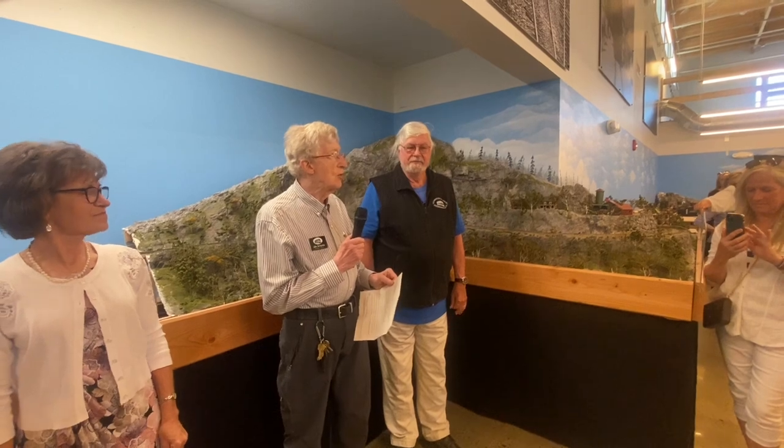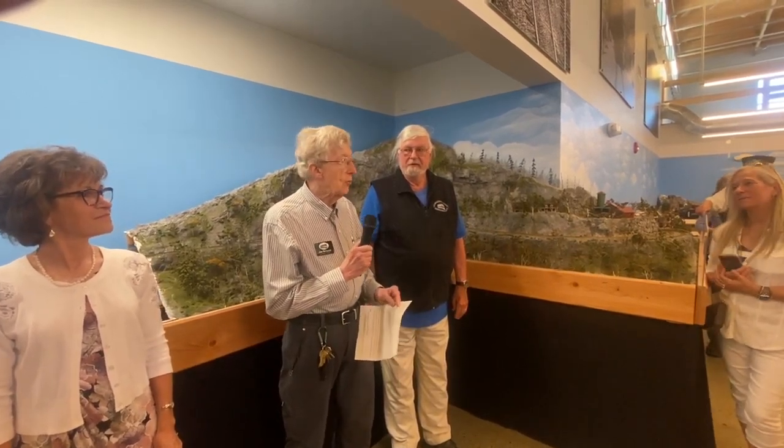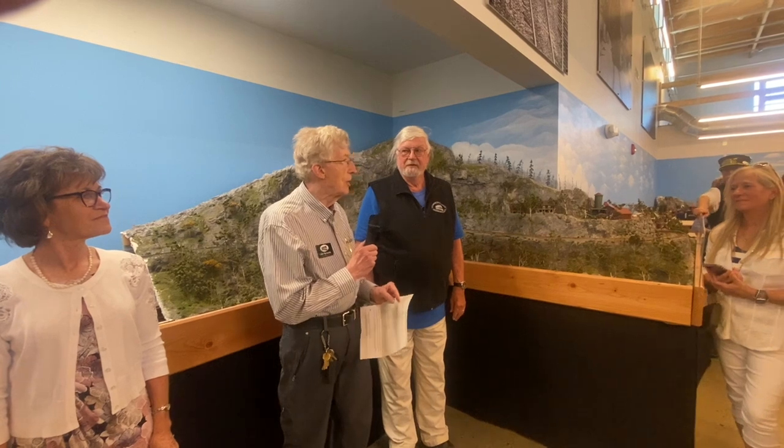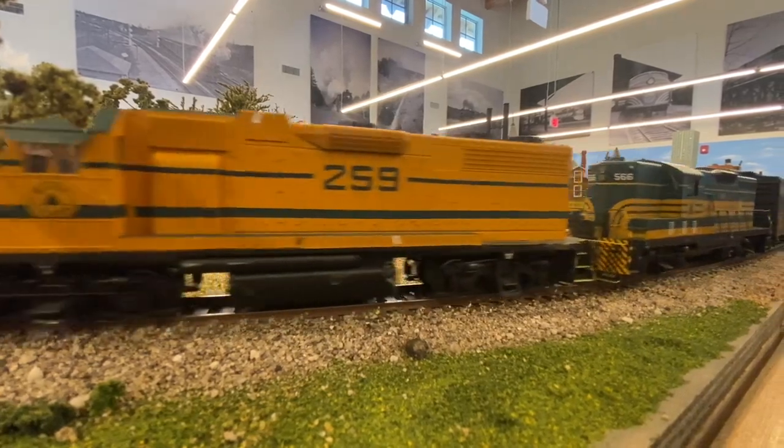Welcome to all the members of the museum, members of the Jonesport Society or community, really, and members of the public who are joining us today for all of this. I want to say a special thanks to our project team during the construction of this building. It was a challenge at times. A lot of good work went into it.